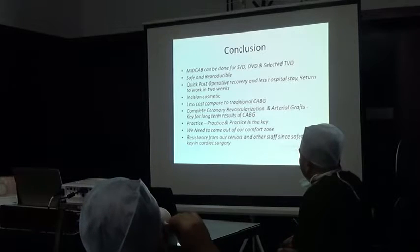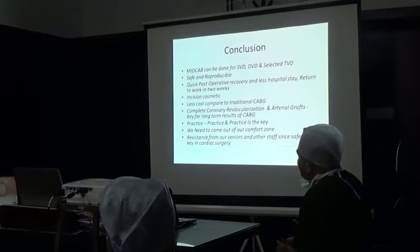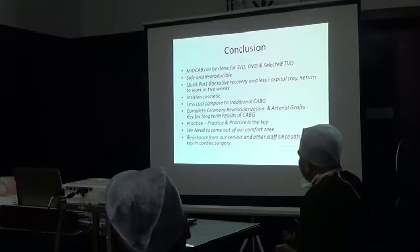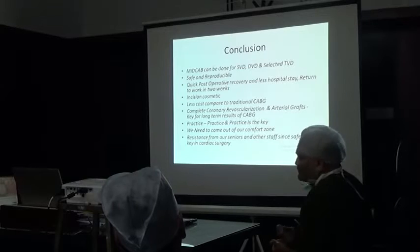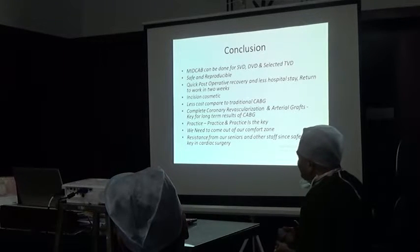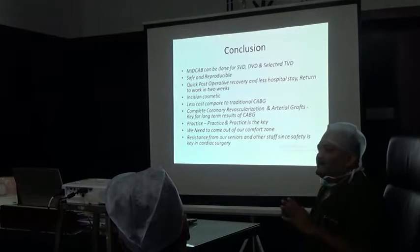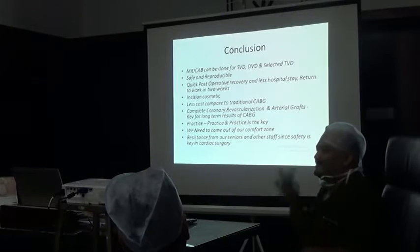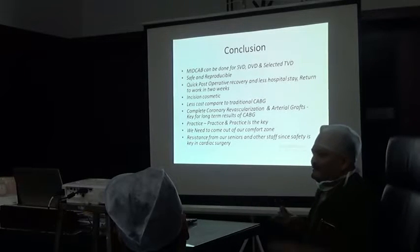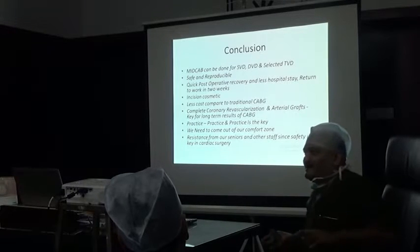Quick post-op recovery, less hospital stay, return to work in 2 weeks. The incision is cosmetic, less cost compared to traditional CABG. Complete coronary revascularization with arterial grafts is the key for long-term results of CABG. And practice is the key. We need to come out of our comfort zone because we are now comfortable doing traditional CABG. Open the chest, harvest the graft, put the graft, shift the patient. 3 years, no thinking. Now we are not thinking, we are working mechanically, at the spinal level.